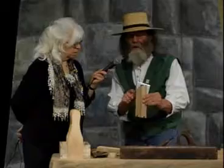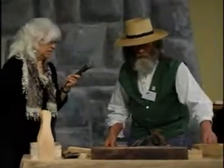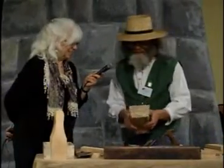We would do it, it'd end up like this, and then when we put it together, you have to be a craftsman to do this. Yeah, it takes practice. It takes time.